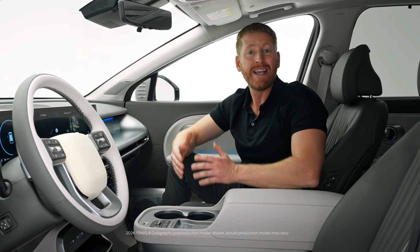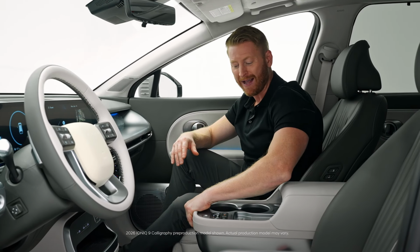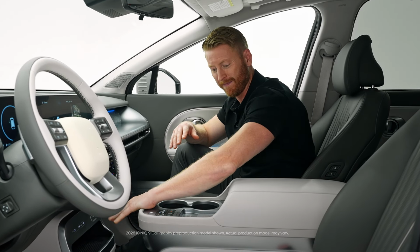I'm sitting inside the 2026 IONIQ 9, which was designed with some incredibly thoughtful features you just don't find on most SUVs, like a sliding center console that comes on the all-wheel drive Performance Limited trim and up. It conveniently slides backwards and forwards, locking into place. Just press the handle and slide back or forward until it clicks.